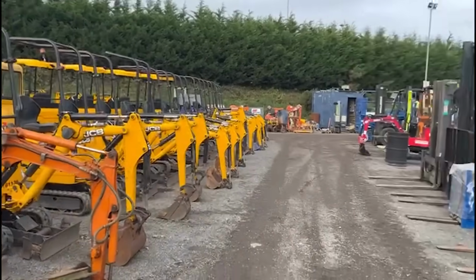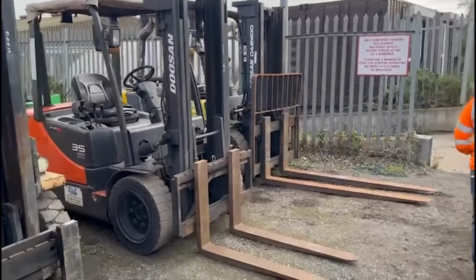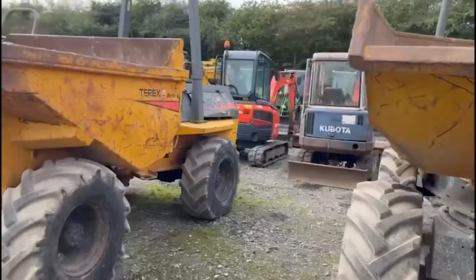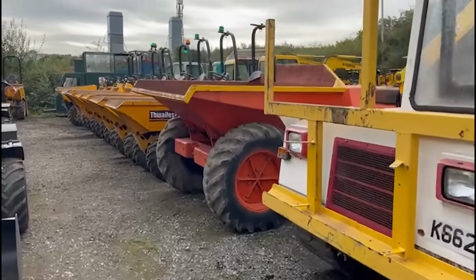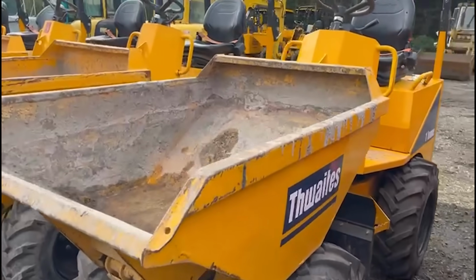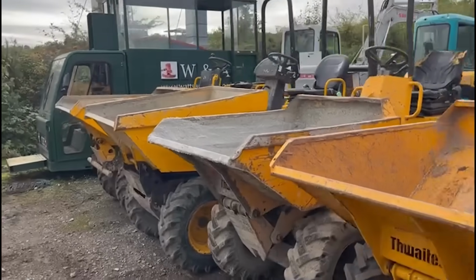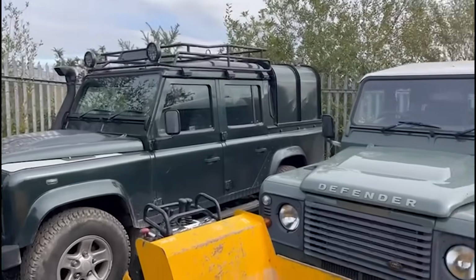Good lineup. A few forklifts here. There's young Nigel. Onto dumpers. Big section of 9-ton dumpers, 6-ton dumpers. It's very nice looking at it. 1-ton high tips. Now they look quite smart. Most definitely. And if you're feeling really brave, a couple of Land Rovers.